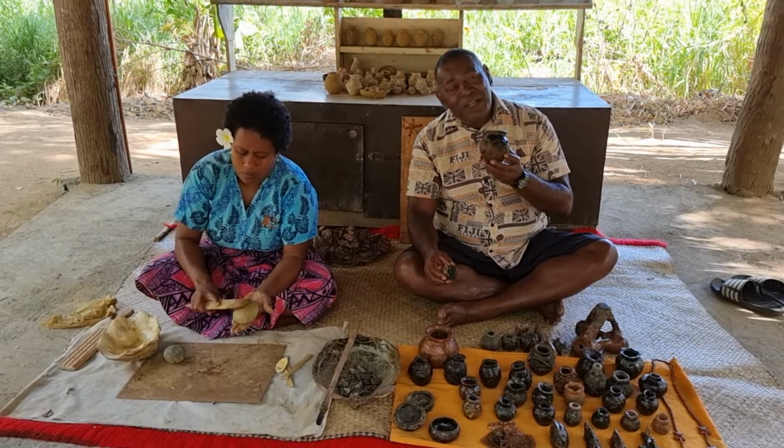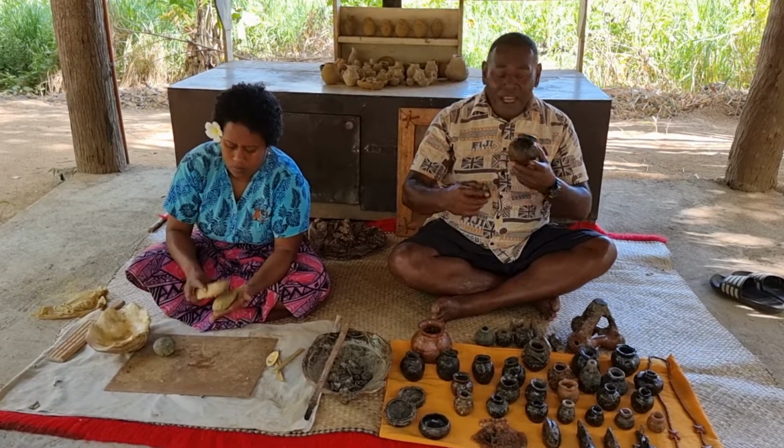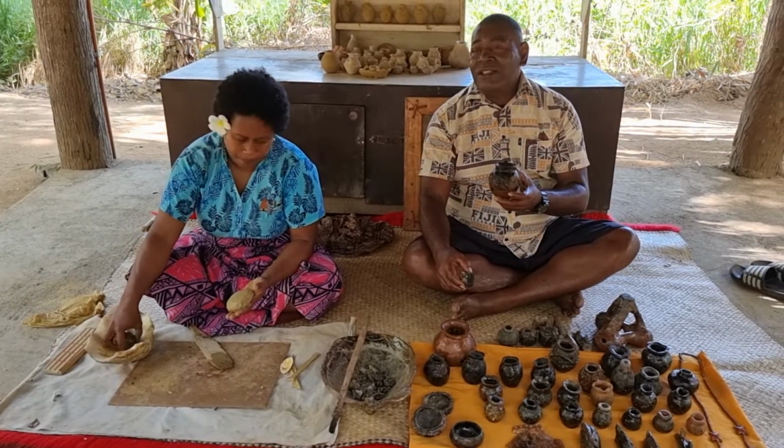This is the most available article of wealth. It brought high prices in terms of pottery in the olden days. So now it's waterproof.